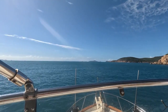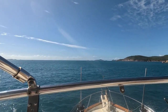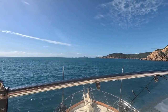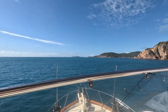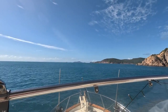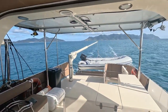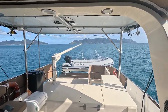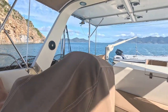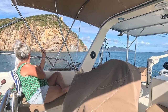Way in the distance over there is Whitsunday Island, Hayman Island, Hook Island. And we're heading straight down between those two islands here, and we might stay at Armit this evening. We'll see how we go. No great rush. I've got the mackerel line out the back at the moment, but don't hold much hope of catching anything, but you never know. Might be some fish's unlucky day today. We can only hope.